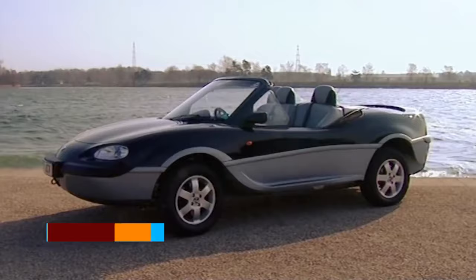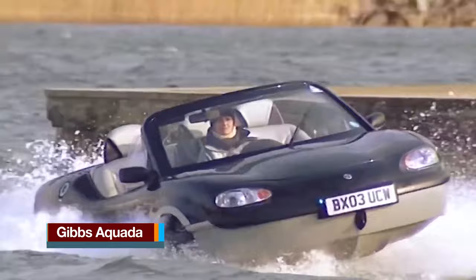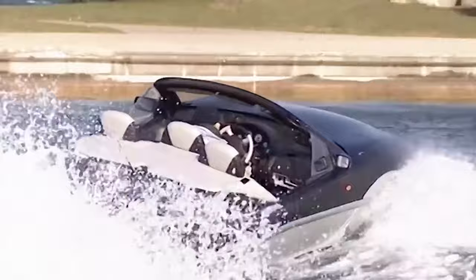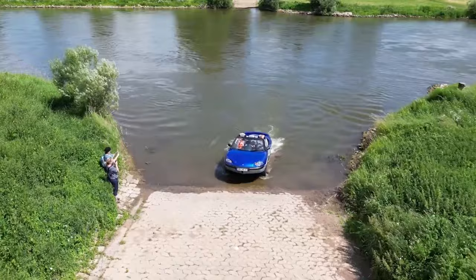Number 5. Gibbs Aquata. The Gibbs Aquata is a high-speed amphibious car developed by Gibbs Sports Amphibians in New Zealand. It stands as a unique creation, distinct from both modified land cars and boats with wheels. Instead, it's a purpose-built vehicle that seamlessly transitions between water and dry land.